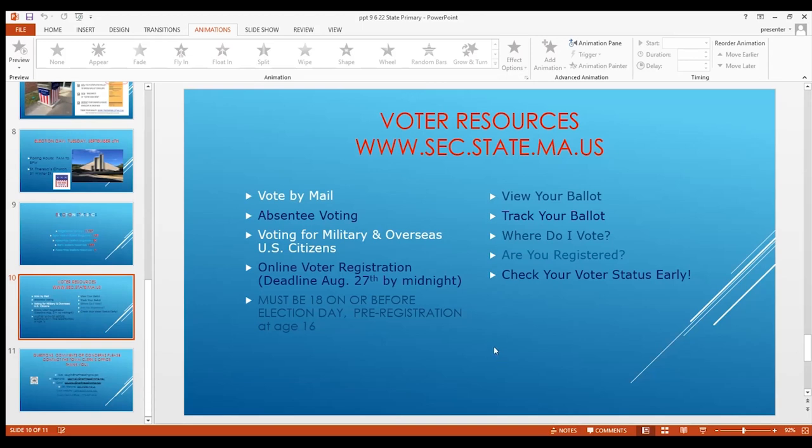So, you know, there's affidavits involved. We have to prove residency, you know, that your family lived here. Online voter registration, as I mentioned, the deadline is August 27th by midnight if you do it online. You have until 5 o'clock if you come into the town clerk's office. We're here until 5 o'clock on the 27th for in-person early voting as well.